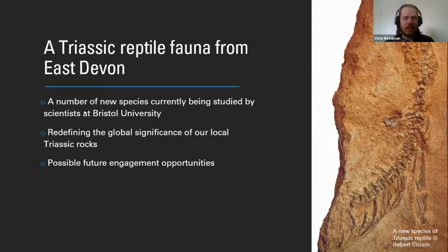So as I say, several new species have been described or are currently being described from the site. It's redefining the global significance of our local Triassic rocks, and there are extensive future engagement opportunities there to really connect the local community with those fossils.